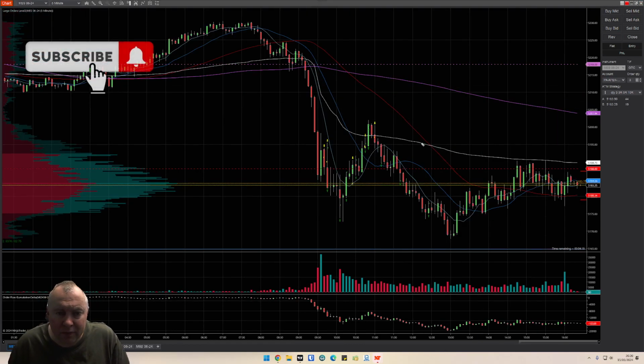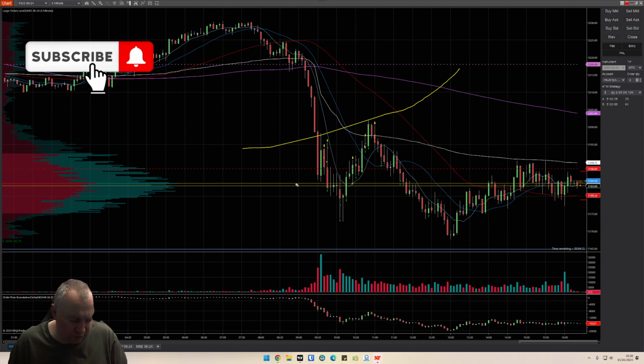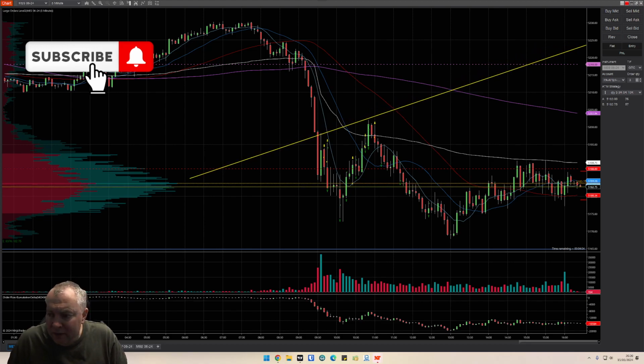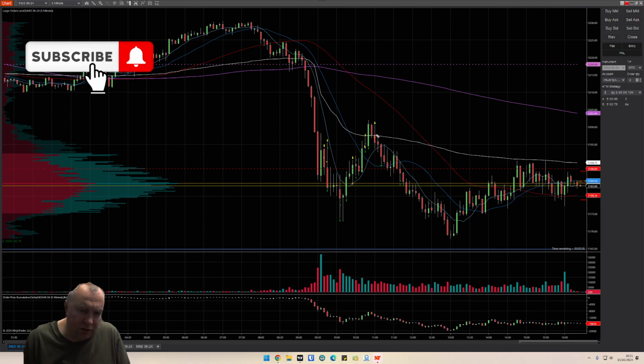Okay, so this is what I was watching for. The break and retest. The trend line kind of went through that area there. It's not a very good line, I know, but let's draw a line. So this was the hourly trend line going through that area there. And in fact the trend line came back down a little bit closer to there, but that's fine, we're close enough.